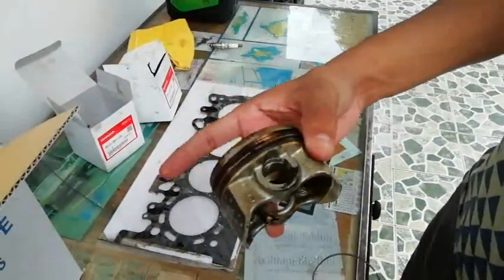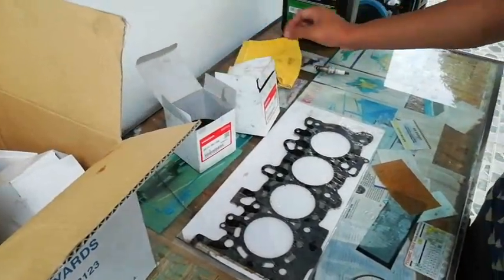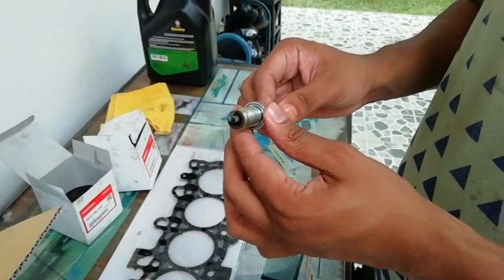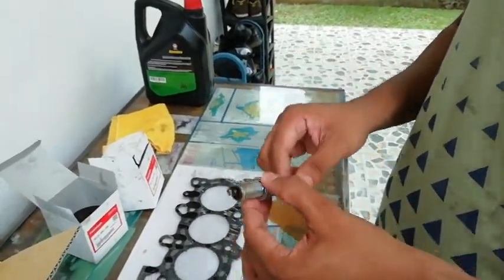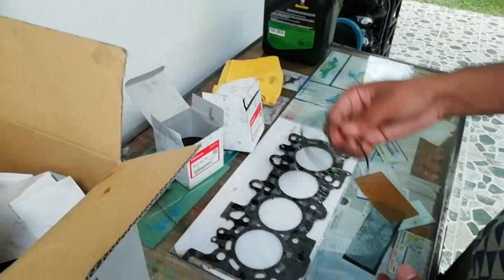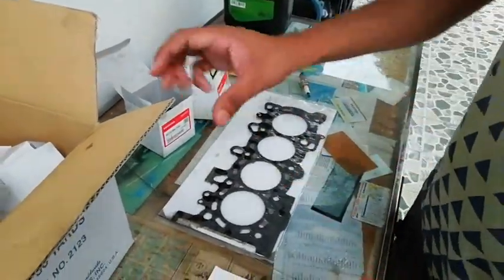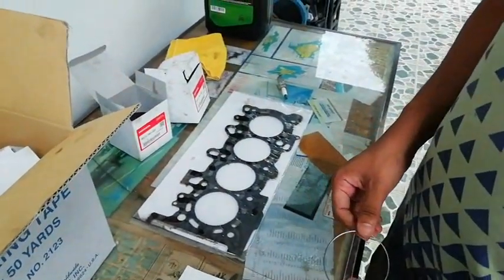So this is the condition of the used piston. And also here, this spark plug is very dirty, a lot of carbon has been made. So we have to change all the spark plugs, plus all the pistons, rings and head gasket also I changed in the end. So that's all about this.